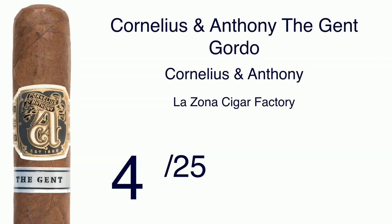And the Cornelius and Anthony the Gent, particularly given that it's a 6x60 size, which would preferably not be what I would smoke on a daily basis. I thought this was a cigar that showed a whole new side to not only Cornelius and Anthony, but also to Lozona, who's made some good cigars before, but maybe not as layered medium full profiles as this one. Normally I would find Lozona to be either medium with a lot of complexity or having fuller cigars where one note is really the leading character, and then there's some other things going on beneath it. But this was a solid medium full with just a ton of complexity.